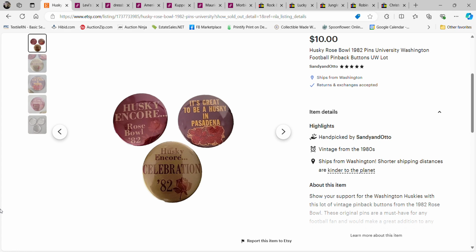So I did have one sale on Etsy. I actually have had 2 sets of these pins. They're from the 1982 Rose Bowl. One of the sets sold on eBay. That was actually in a previous video. But this set sold on Etsy and they sold for $10. And yeah, I think that's pretty much it.